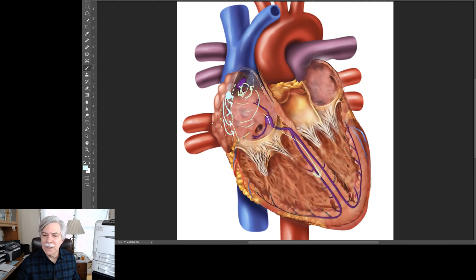What is the most common mechanism for these kinds of ectopic foci? There are basically two mechanisms. One is abnormal automaticity, and the other is known as triggered activity. So if I go back to our action potential of an atrial myocardial cell, they're actually very short. There's not much of a plateau. And so you have depolarization, phase zero, which is sodium rushing into the cell, and then repolarization, which is phase three, which is potassium rushing out of the cells.